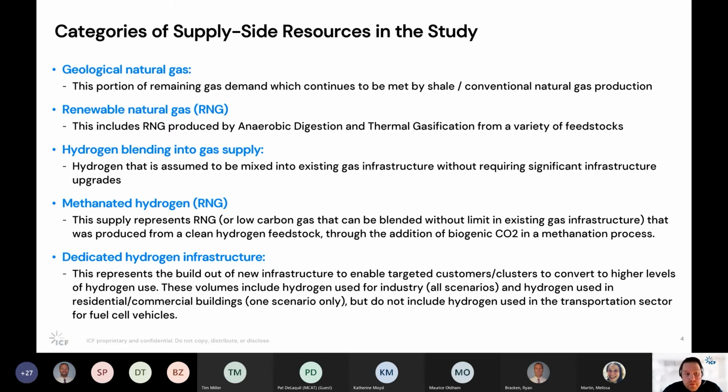The third approach for hydrogen here is dedicated hydrogen infrastructure. So this would represent the potential build out of new infrastructure that is accommodating 100% hydrogen in those pipelines.